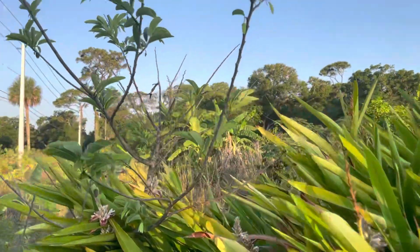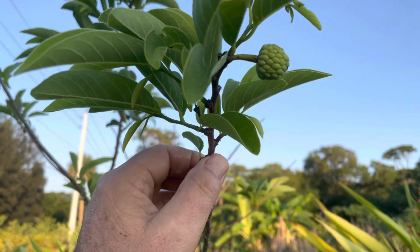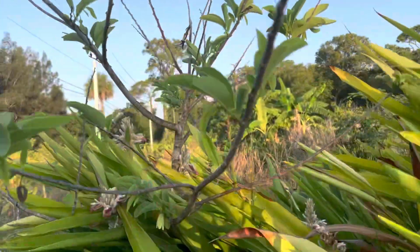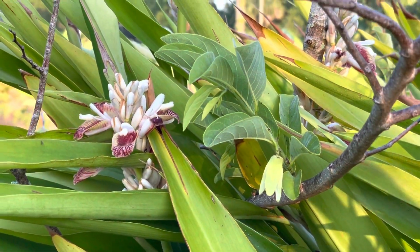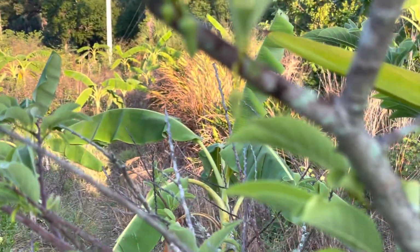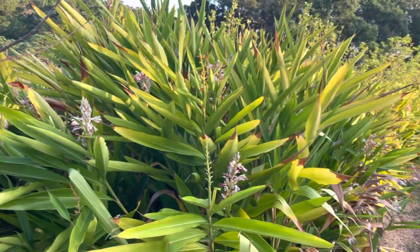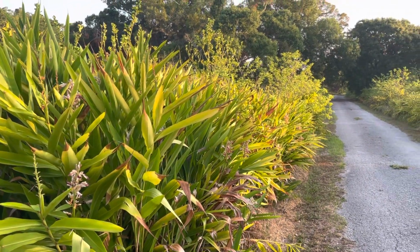So I was just looking at some of these sugar apples along the driveway, and there's still tons of flower on these things, and it looks like it's productive flowers, so large flowers. And there's some small ones, but we're still going through this severe drought right now. So none of these sugar apples are watered at all. None of this ginger has ever been watered. Nothing's been watered here along this driveway.